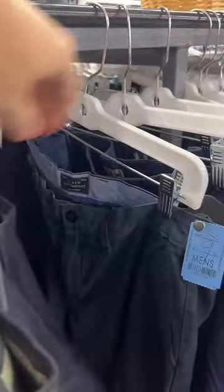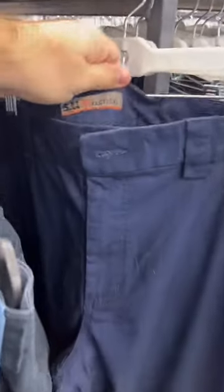After this aisle, we'll take a lap around the store so you guys can see what the store is all about. There's another pair of 511 Tacticals. These are full price though, so we're gonna pass. We'll leave those there for next week.